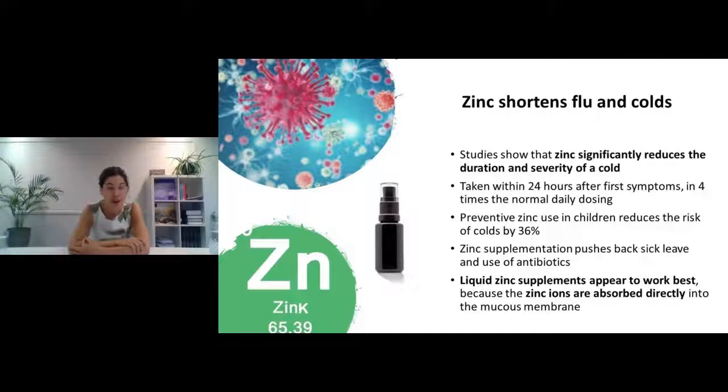And also antibiotics are pushed back, which is a good thing, because antibiotics we need sometimes in very severe cases. But overall, they give a lot of side effects. They undermine our immune system. Therefore, we get sick faster again. They decrease our zinc levels. So overall, when we can avoid it, please avoid. And so zinc can help you with that.